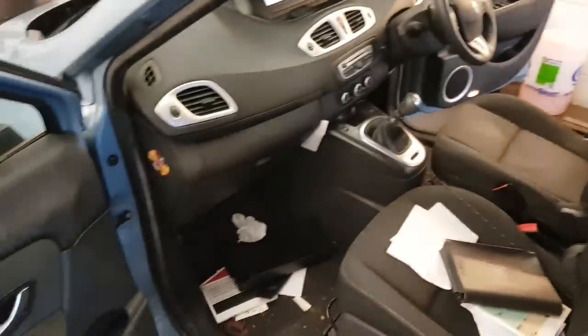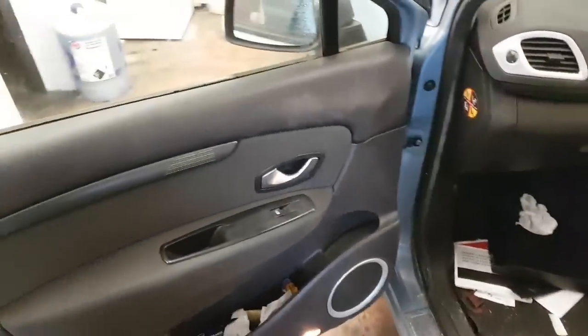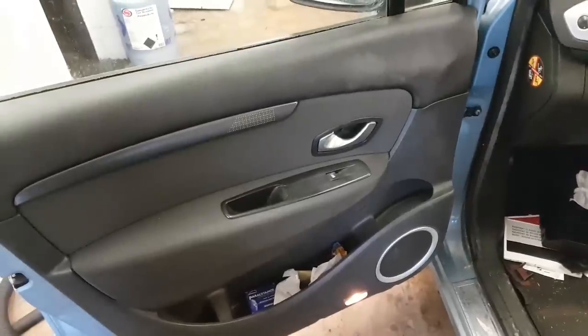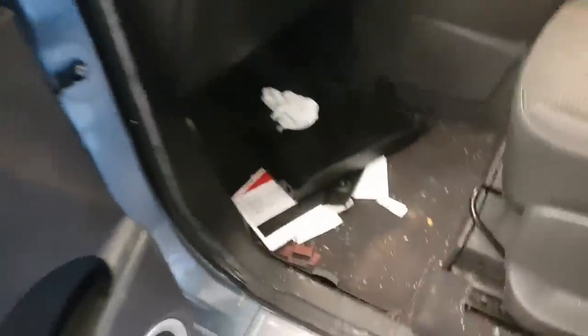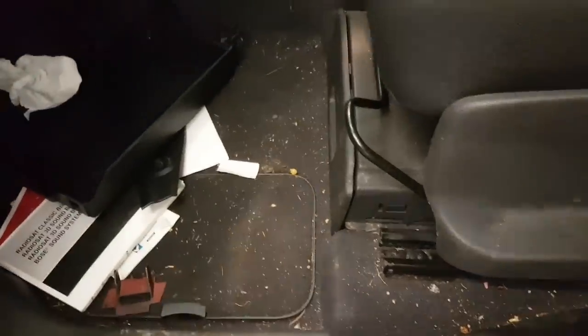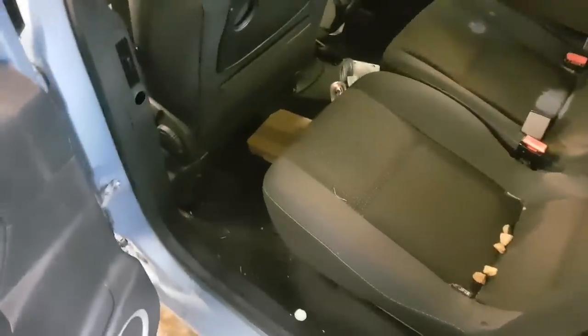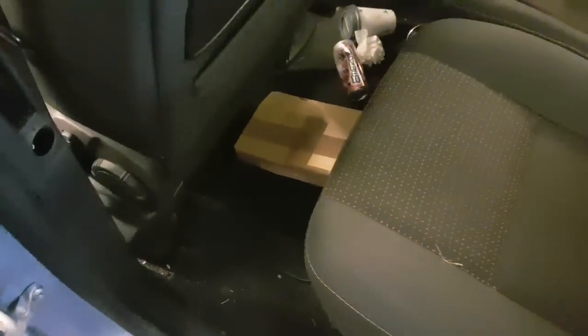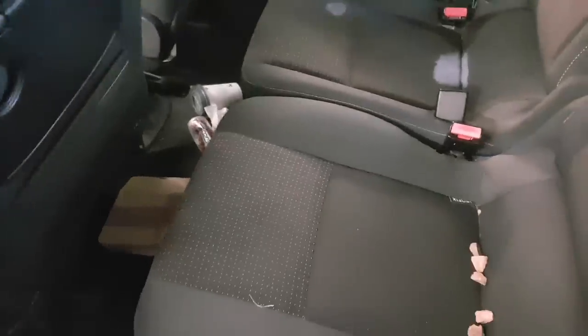Inside, well, do you know what? It's not as bad as it looks, this one, to be honest with you, but it's still filthy. I mean, the carpets are just gross, so they'll need a right good clean. In the back, what have we got in the back? Right, dirty carpets, boxes, cans, stuff like that. That's nothing hard to do about that.